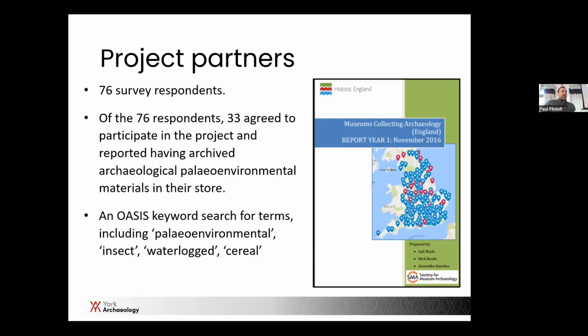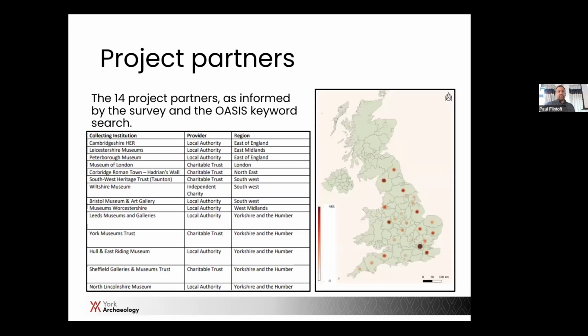But to filter that down into areas that had more material for my analysis, I conducted a keyword search using OASIS, using terms such as palaeoenvironmental, insects, waterlogged, cereal, pollen, and charred, to try and identify counties and unitary authorities that, at least according to OASIS, are more likely to have higher quantities of palaeoenvironmental materials in their museum stores. I generated a heat map that shows 20 of the highest respondents. You can see London, for example.